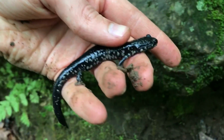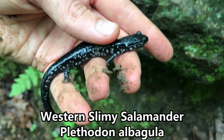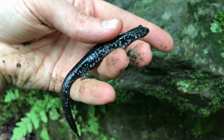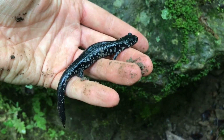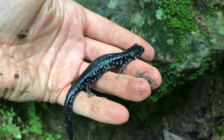We've got an adult western slimy salamander. What a gorgeous little creature. I've only seen babies before, so it's nice to see an adult now. Look at him. How gorgeous. Nice to know there are salamanders out and about.